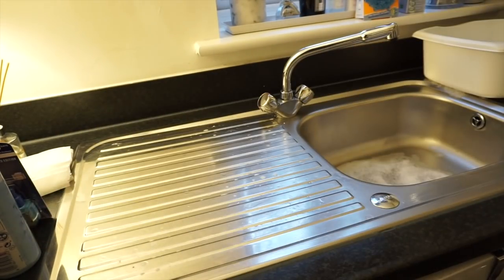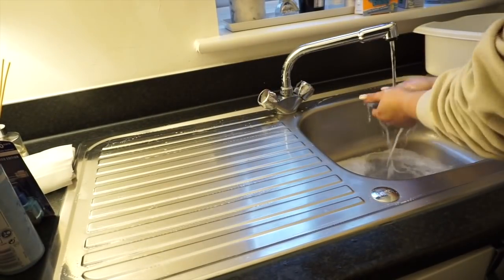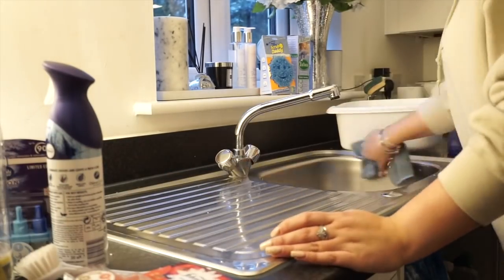I'm then going to move on to the sink and clean the sink. I've got this flash spray, and it is so good. I love using a Minky just because I find it so easy and convenient to use, and it really makes everything all lovely and shiny. So I'm just going to use this to make everything all shiny, and then grab a damp cloth and then make everything even shinier.